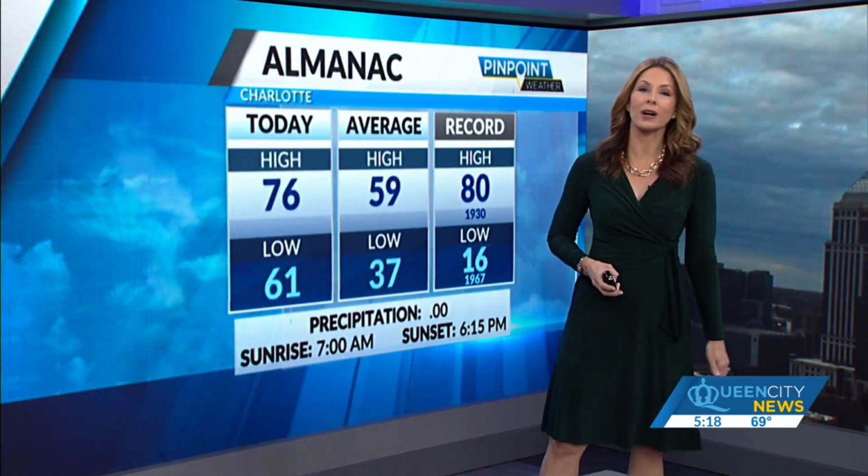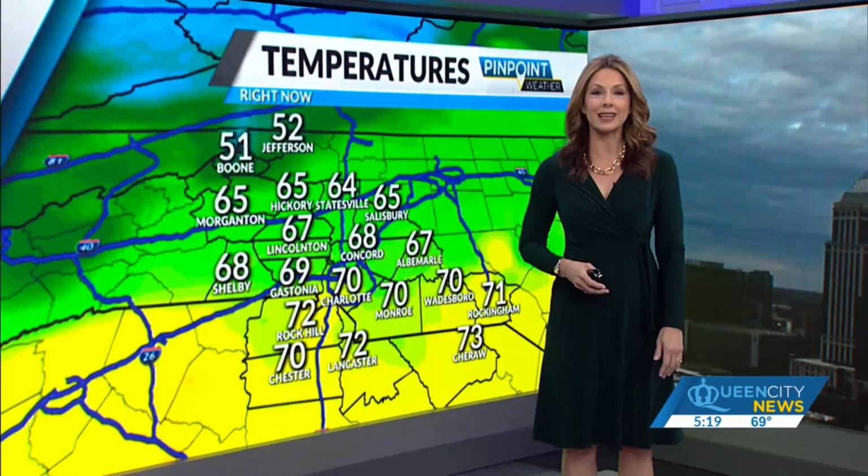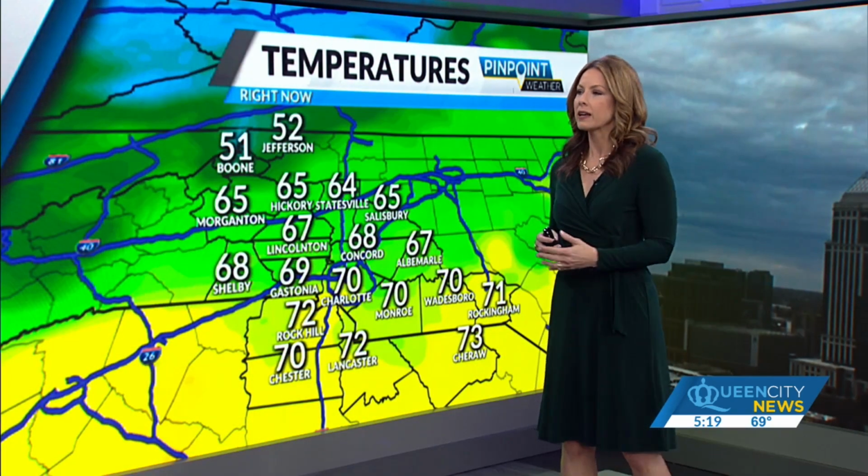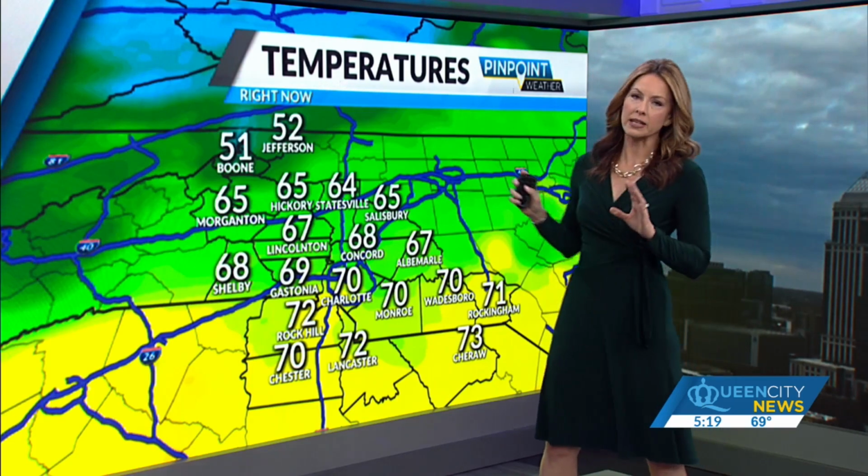Today was another warm day, 76 degrees at the airport in Charlotte. 80 is the official record high, so we didn't obviously tie or break that today, but we did have a new record for the warmest low temperature. The previous warmest low on this day was 56, and we only ended up at 61 degrees this morning. 37 is the normal low, and we will still generally stay above that through late tonight and tomorrow morning, so not getting terribly cold here.